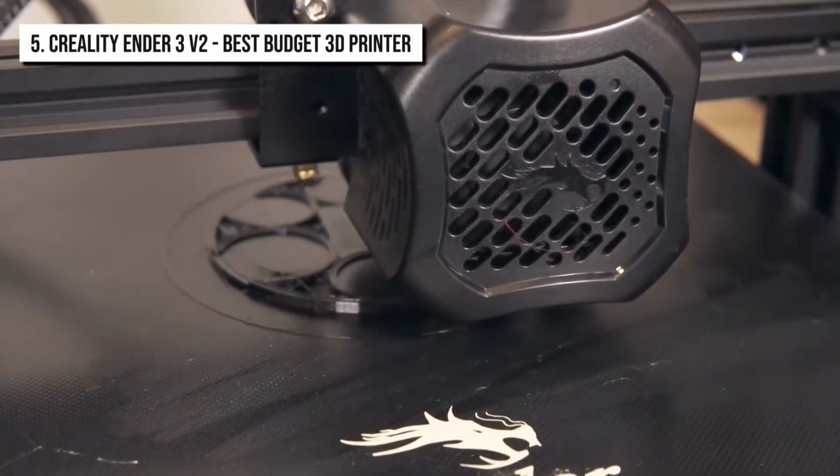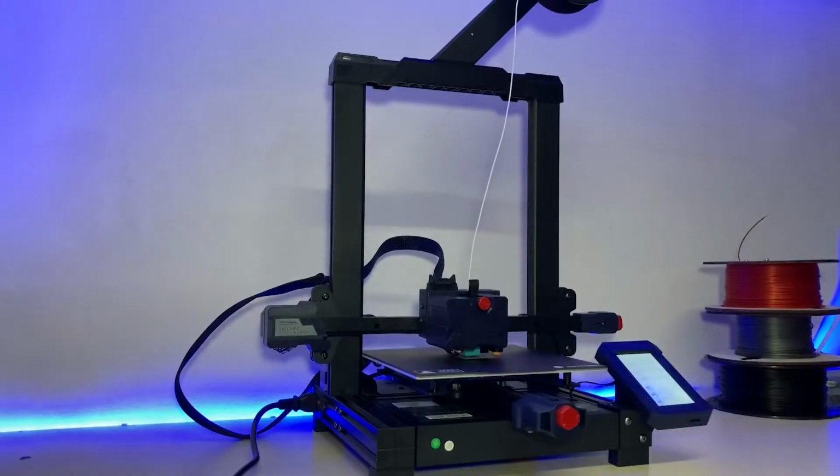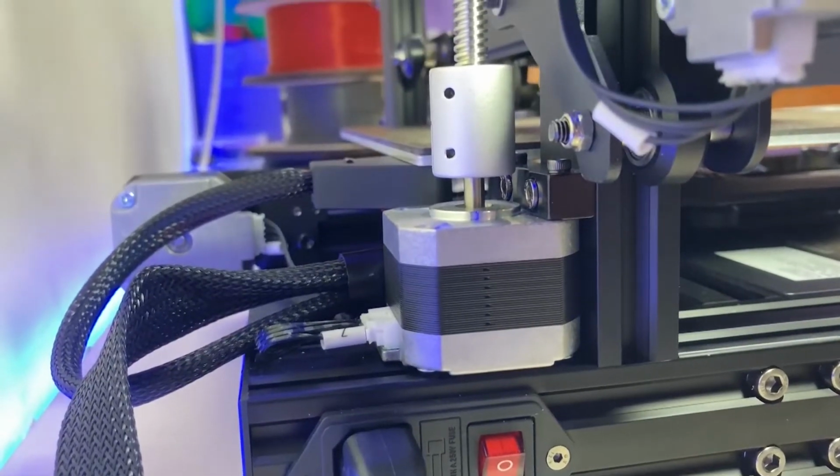If you're going to spend less than $300 on a 3D printer, don't expect it to be faultless. Next, let's take a look at a printer perfect for all newbies looking to start making 3D prints.